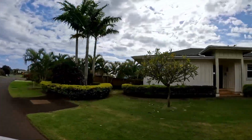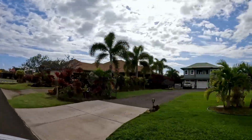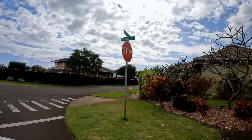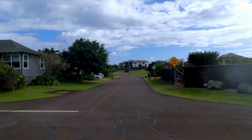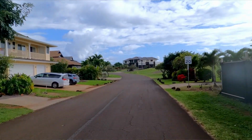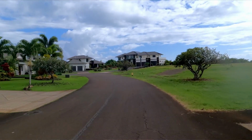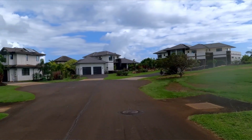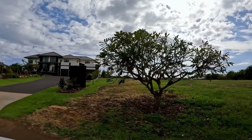Now, price point wise, this is the beginning of 2023. The last ADU in here, which is the smaller house, sold for $2.4 million, right? So that's a small house on a small lot. So if you were to get both the house and the lot, you're looking at between 3.4 and 3.8 million in today's market, right?